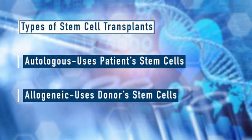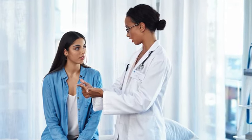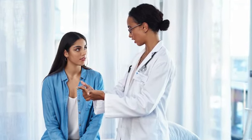So in an autologous stem cell transplant, we take the patient's own stem cells out of the bone marrow and we put them essentially in storage in a freezer. We then deliver very high doses of chemotherapy and rescue the patient's bone marrow with their own stem cells that have been preserved ahead of time. And the key there is autologous, or auto is the Latin root for self.